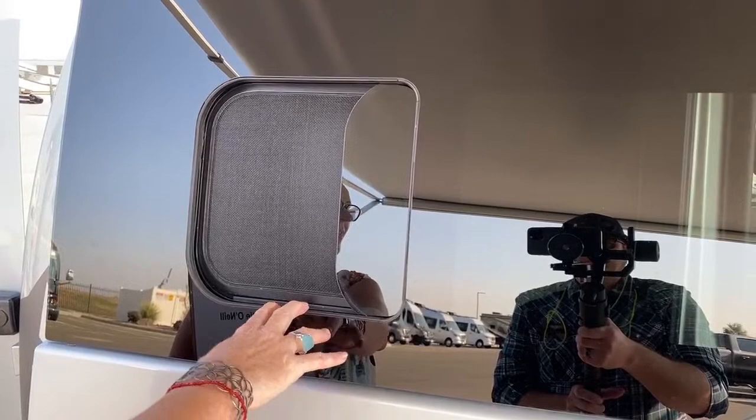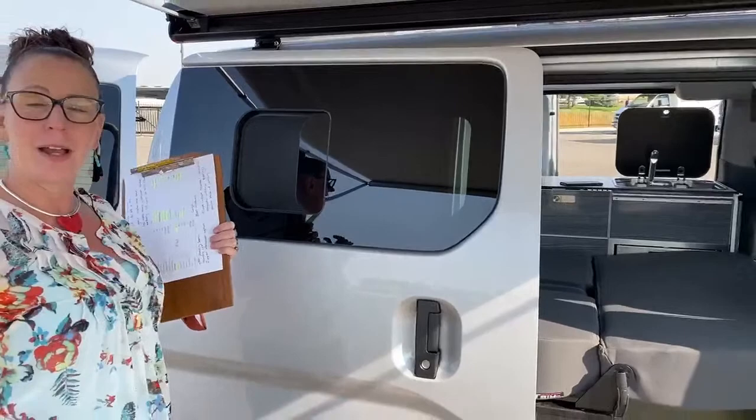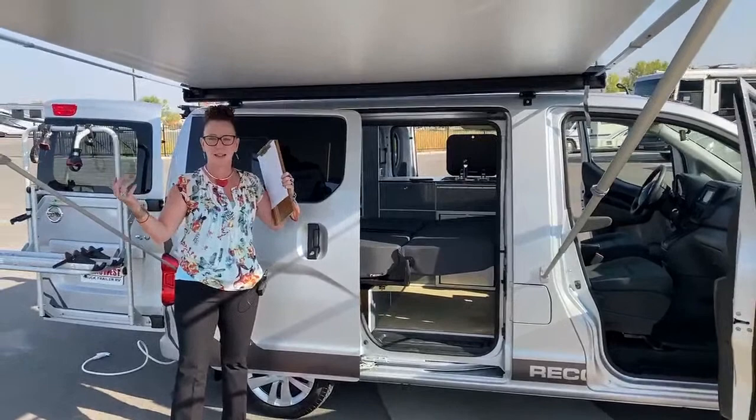While I'm converting, we're gonna just go ahead and do a nice pan around the exterior of this coach so you can take a look at all the gear affiliated with it, bike racks and the like, kayak racks, all those things. So please have a look and I'll be right back.